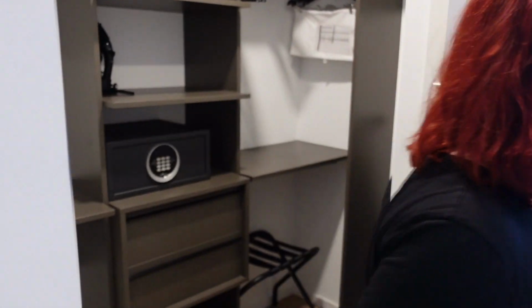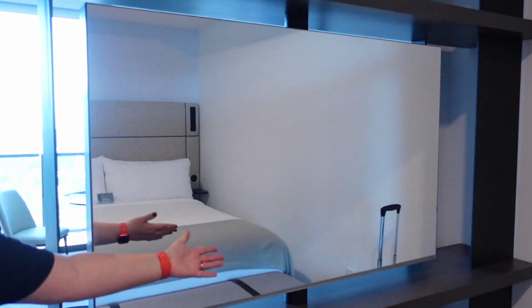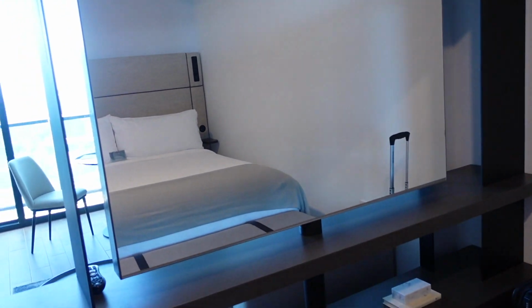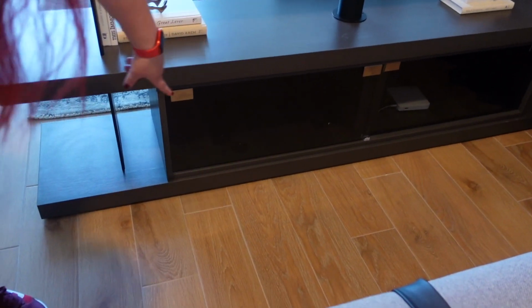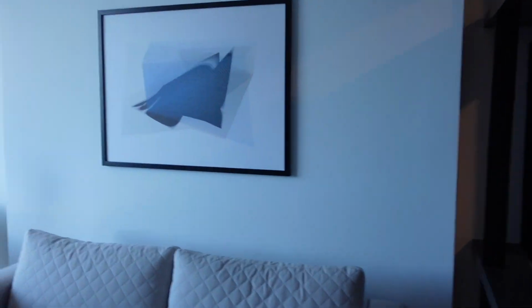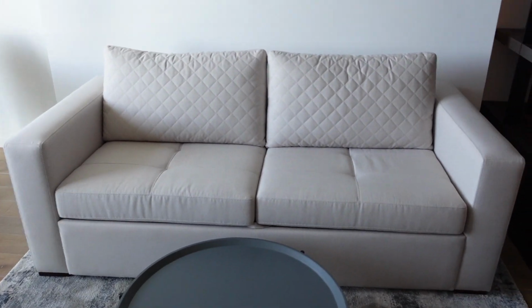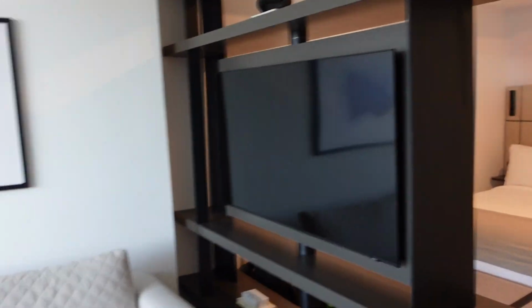And then I'm assuming this is the TV. When you turn it on, it's a mirror right now. And underneath there, looks like an entertainment system. The other side of the TV is on this side. So this, I'm assuming, is a pull-out couch, you know, for kids or other guests. And then a nice little table area.